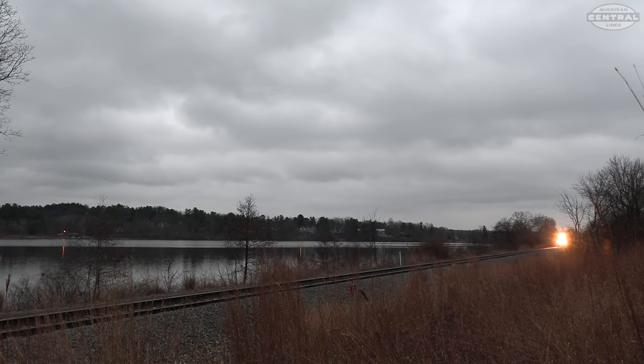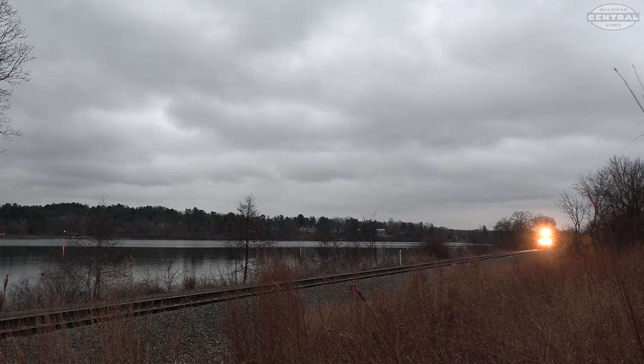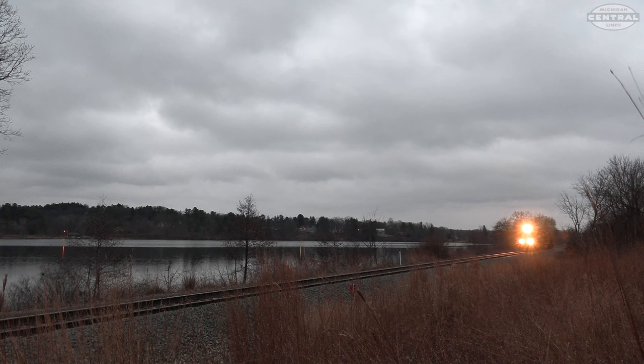NS Local B25 would be running right behind 351 at 7:50 a.m. We headed west of Ann Arbor to get a shot of the train along the Huron River. Today, B25 happened to be a light power move, which would limit their speed to only 25 miles per hour.